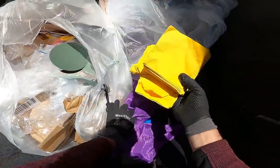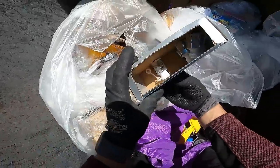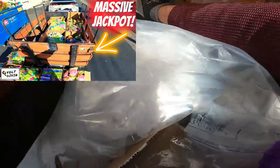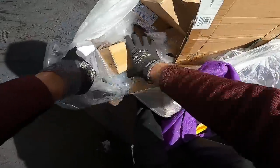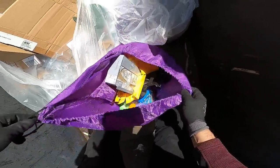We're starting to find more Easter stuff now, and if you've seen our previous videos, you remember that dumpster completely full of Easter stuff. We did donate most of it, and then we kept some stuff to make Easter baskets. We will be showing those soon also, because we want to give you guys updates on some of the stuff that we find.